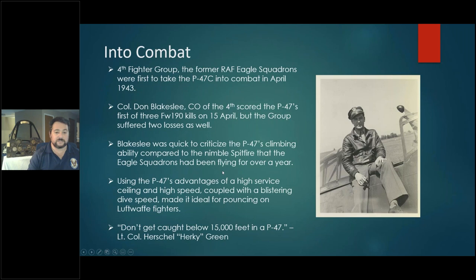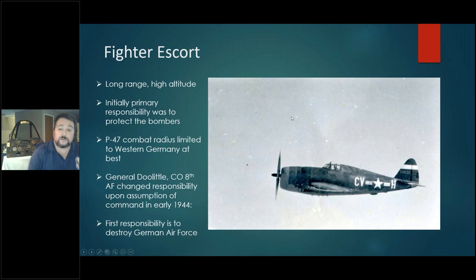Now, what the Army Air Force needed at the time was a long-range, high-altitude fighter. And unfortunately, the Thunderbolt only did one of those two things well. It was great at high altitude, but it had not great range. It was only able to escort bombers to about the German border, maybe a little bit inside Germany, and then they had to turn around and come back. It was really limited as far as its combat radius.